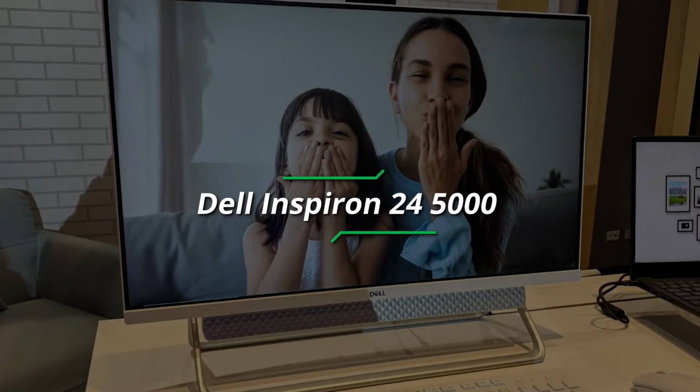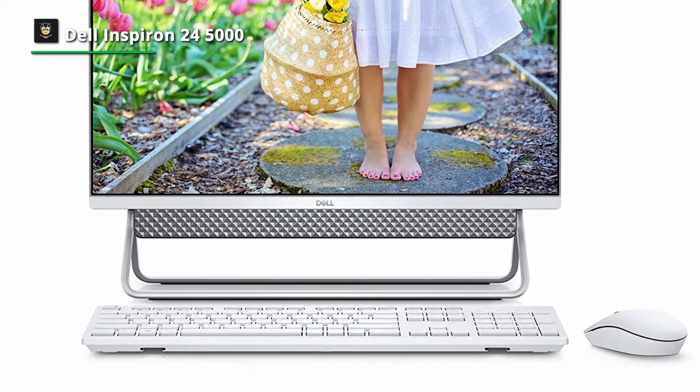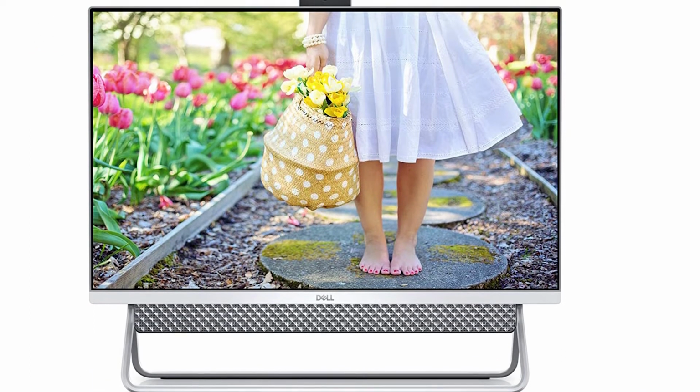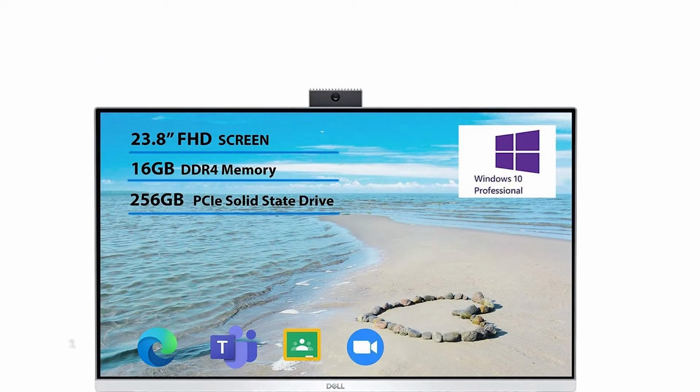Next is Dell Inspiron 245000. This Dell Inspiron 245000 AIO is a solidly built budget all-in-one. It is a perfect combination of performance, responsiveness, and battery life. It comes powered by an 11th gen Intel Core i7 processor.